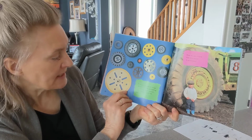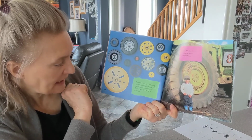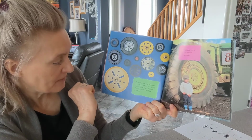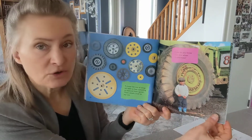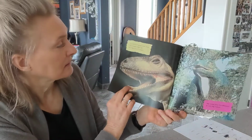Do you know the size of things when we just look at them like that? To know the size, we need to have something to measure them against. These wheels could be any size. How do you know that this wheel is enormous? Yeah, by looking at the child there.